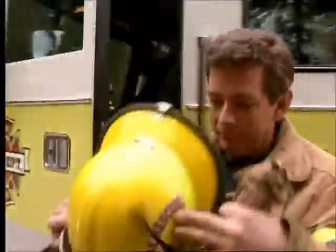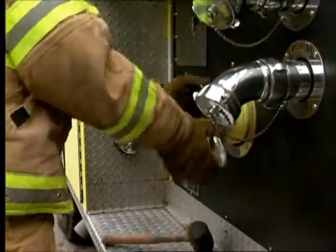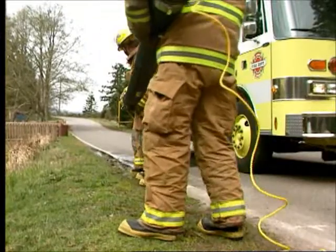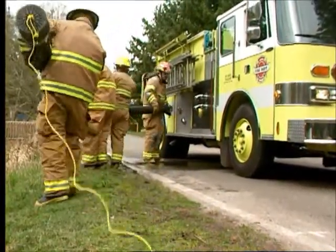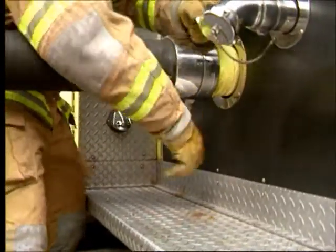To position the pumper for drafting, the driver-operator should stop before reaching the water source to connect the hard suction hose and strainer to the pumper. Connecting before you reach the water means you will not have to be concerned about unsure footing or water currents while making the connection.